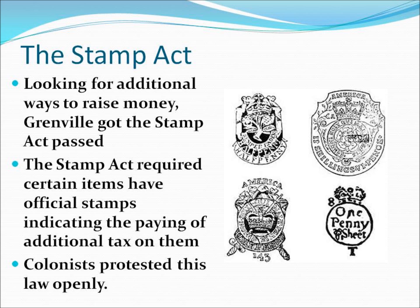Still looking to make money to pay off the debt from the war effort, the English implemented the Stamp Act. The Stamp Act required that certain items have official stamps placed on them like the ones in the picture, indicating the paying of additional tax on those items. Colonists openly protested this one rather than just having meetings in secret.